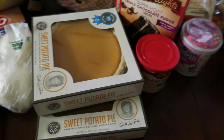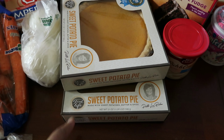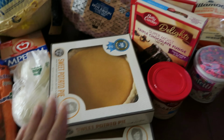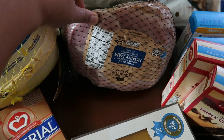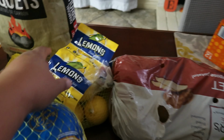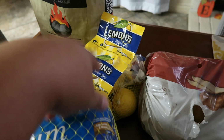Then I was gonna make sweet potato pie, but I'm not, so I ended up picking up these two. It'll make things a lot quicker. It tastes just as good, so I'm fine with that, and everybody else is too. Got this ham right here. It's a honey ham. I got a bag of potatoes. I got a bag of lemons. I also like to stuff my turkey with lemon.